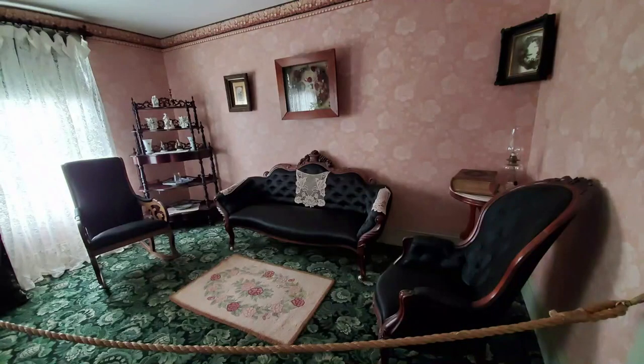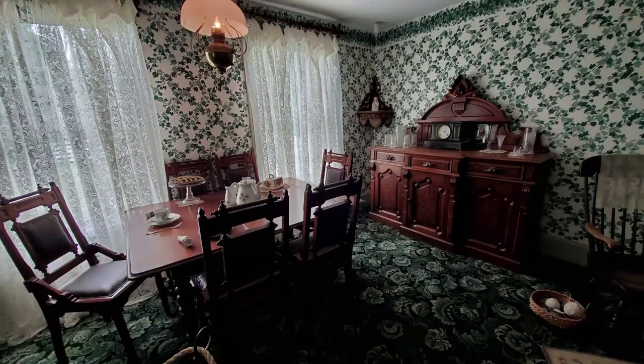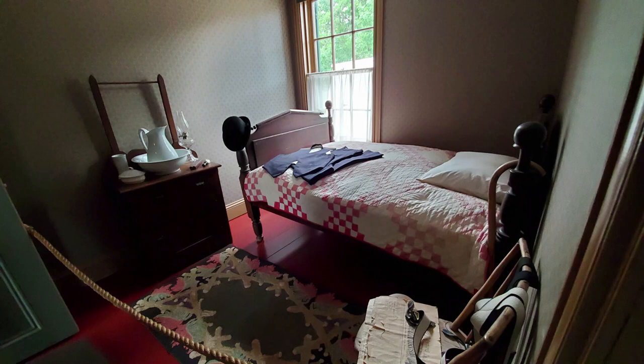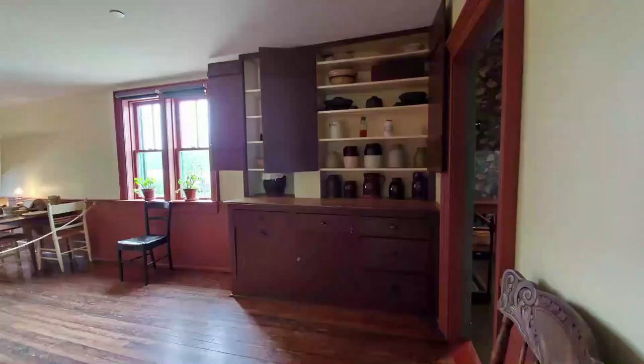Inside the house was very pretty. It's still decorated in period furniture, the wallpaper, the antique furniture that they had in that period. This is Anne of Green Gables' bedroom here.